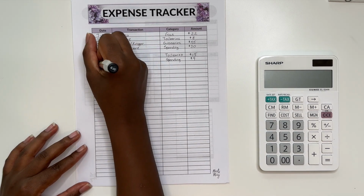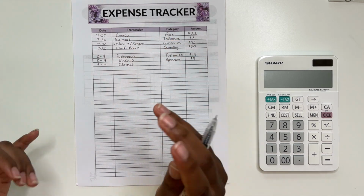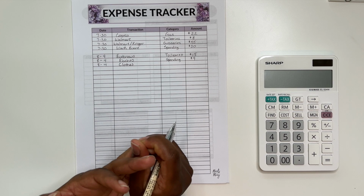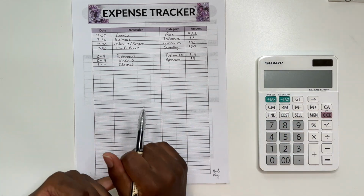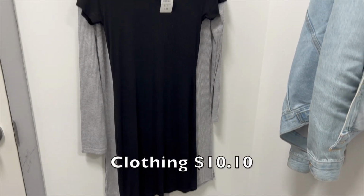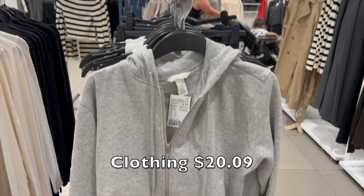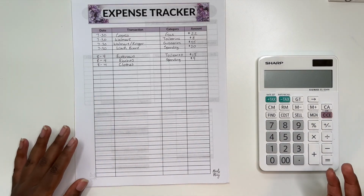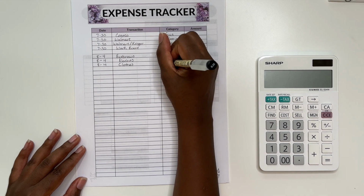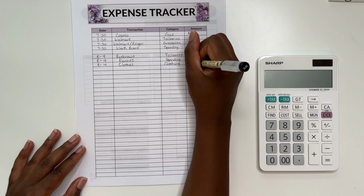After that, we walked around the mall. We stopped at, I believe it was H&M and Macy's Backstage, and I just picked up two staple pieces. I picked up a dress for work because you can just never have too many black dresses. And I needed another hoodie, a basic zip-up hoodie. I have absolutely none, so I wanted to grab that. If we total that, I took that out of clothing, and altogether that was $30.